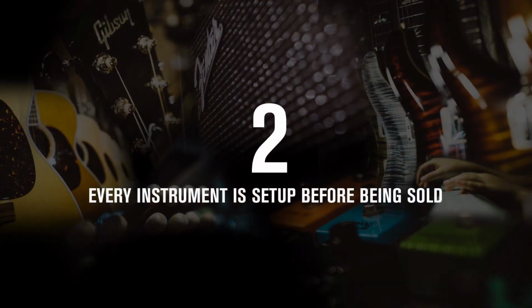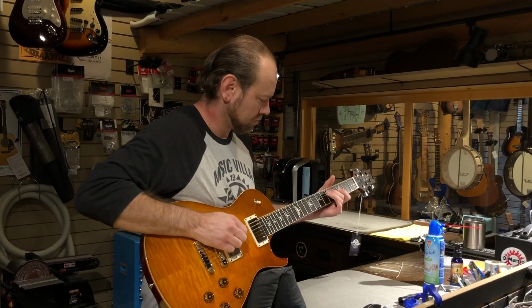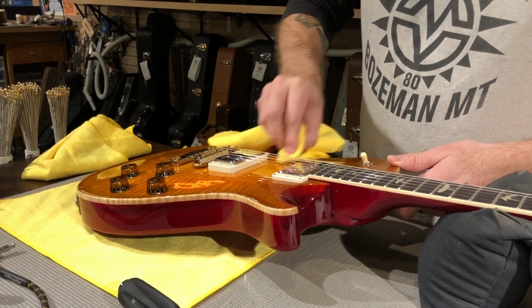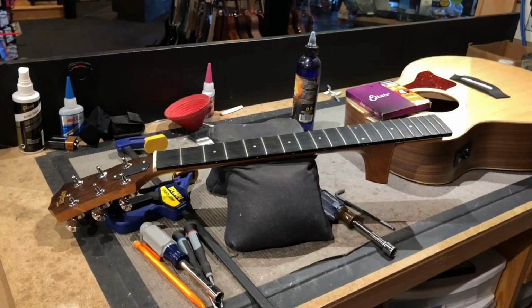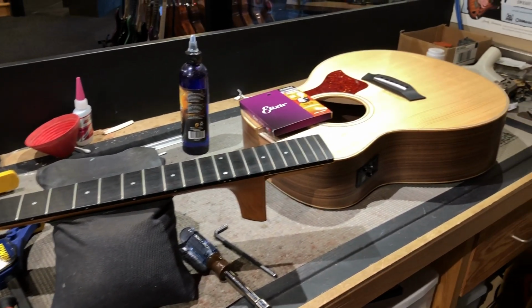Number 2, every instrument is set up by our expert repair guys before it hits the floor or ships. I said every instrument. Yeah. I mean, they look them over. There's a little stamp of approval. We like to know what strings are on it, so we always know. Everything goes through there, so it's set up good.